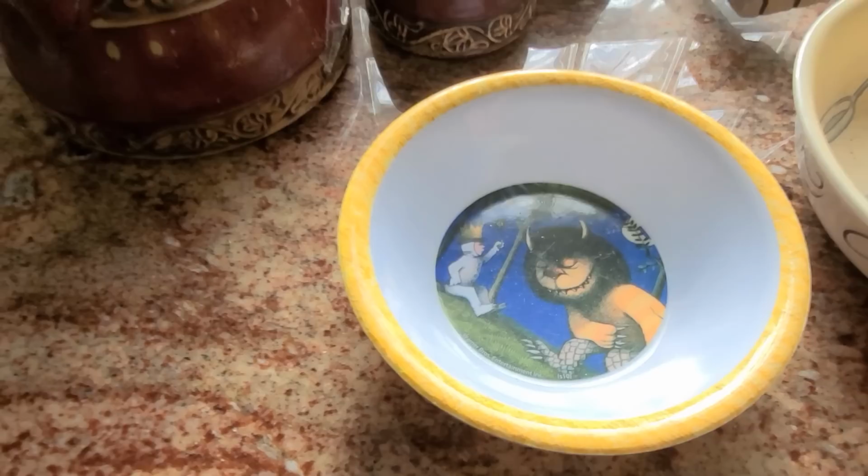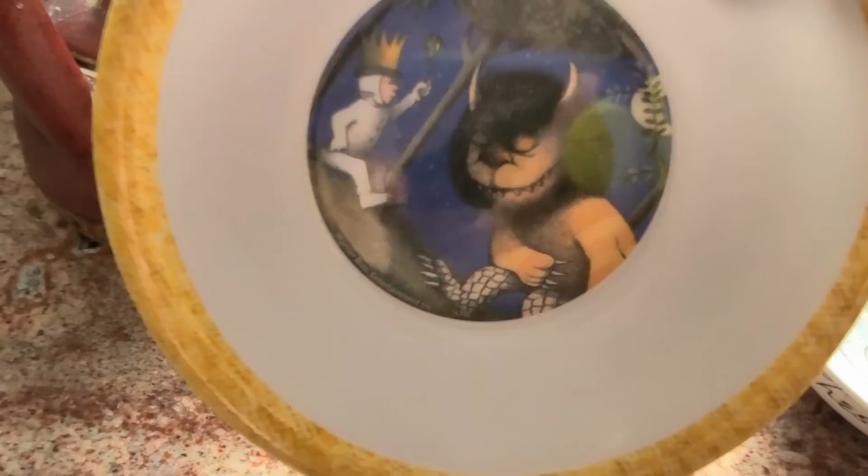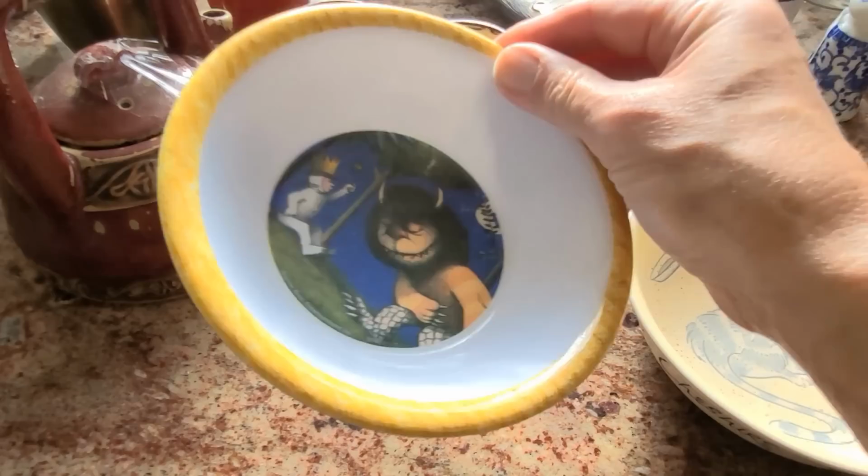This is a melamine bowl. Where the Wild Things Are, there's Max with a wild thing here. I paid 69 cents for it, and I am going to ask $12.